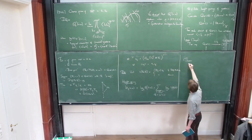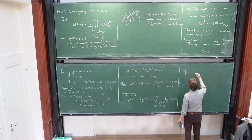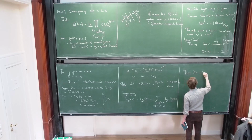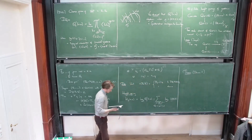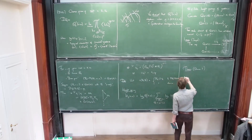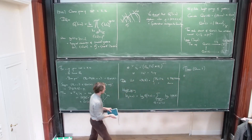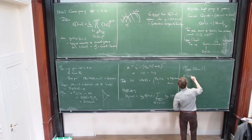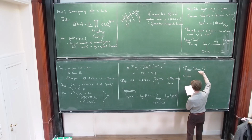Okay, so here's the theorem. The first part is an attempt to make it look a little bit more like a height pairing. And I'll mention, even though I won't give a super precise definition of the multiplicity, because I didn't do it in the case of Grothendieck either.